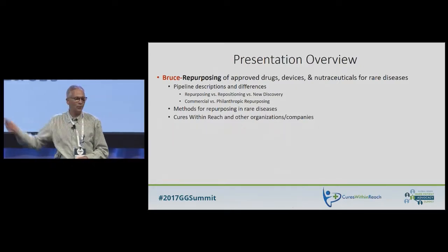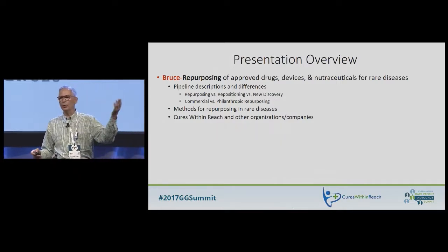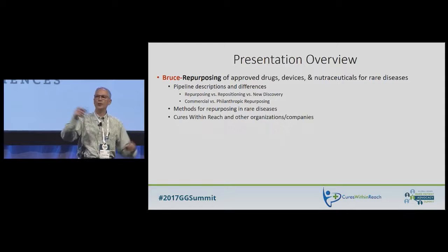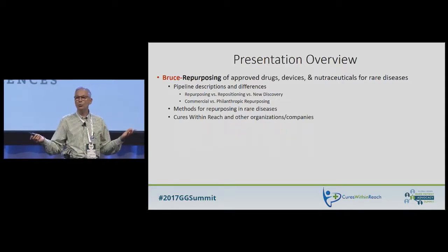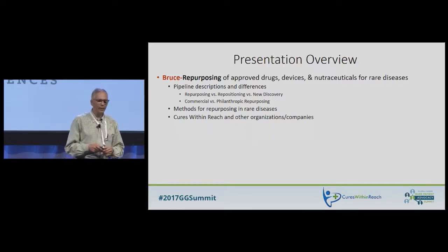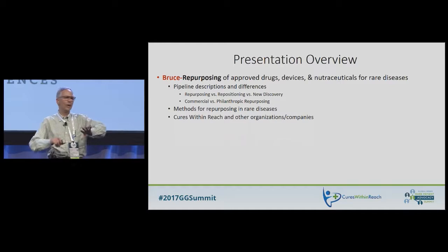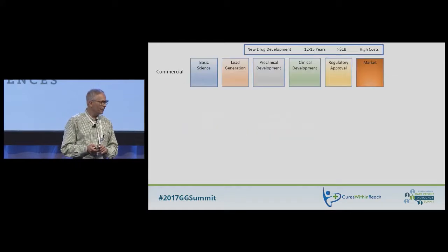All right, so this is what I'm going to talk about today. The differences between commercial and philanthropic drug repurposing and drug repositioning. Then I'm going to talk about how we do repositioning or repurposing in this area. And then I'm going to talk about our organization, its successes, and other organizations that are working on this that you might want to know about.